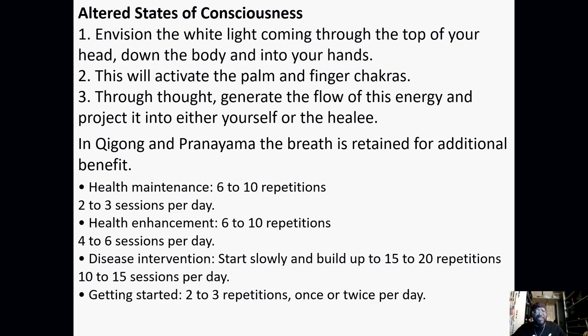If you do that once again, 10 times, 2 to 3 times a day, just for health maintenance. If there's something wrong, then you do it 4 to 6 times a day, all right, to enhance, same number, 6 to 10 times repetition. And then you can go to 20 repetitions, 10 to 15 sessions a day, if there's disease or this that you need to conquer.